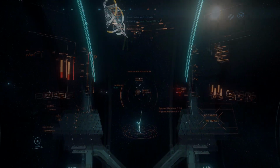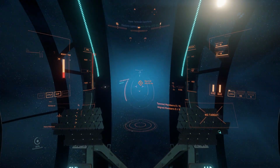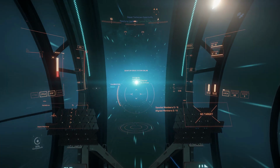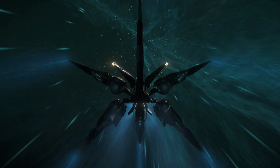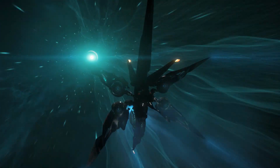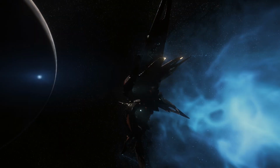Still, its unique quantum jump effect would be entirely new to me, and I was eager to see what it looked like. And, okay, this one's interesting. This effect is, ooh, wow, it's very pretty in external view. Like the ship and the effect, ooh.